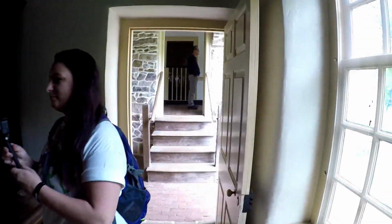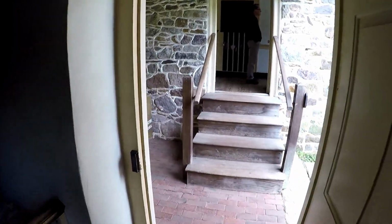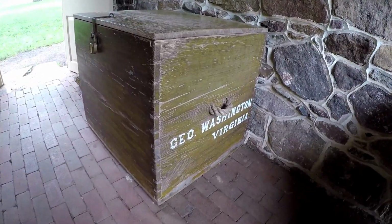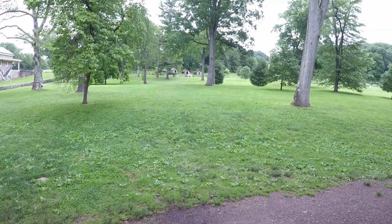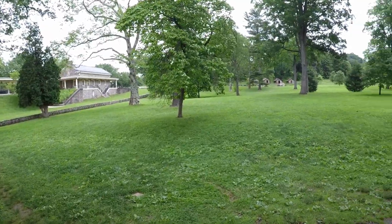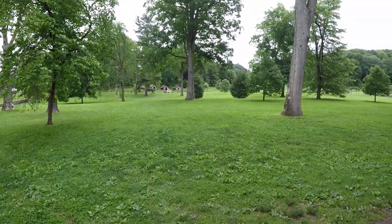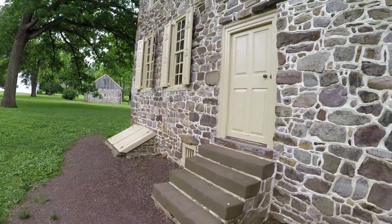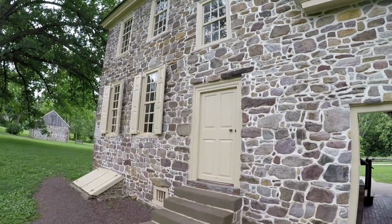He was 43 when he took over the Army, 46 at Valley Forge, 57 he becomes president, 67, almost 68, he died. Here's the back side of the house.